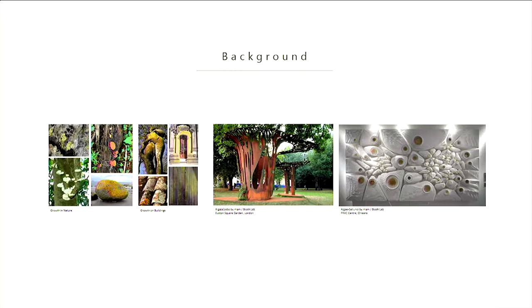But we're taking these principles of the left cluster here of growth in nature. So this surface growth, where the material itself is a host for this growth, that we also see on buildings. This happens everywhere, and most people actually spend a lot of money trying to clean this off buildings. So there are a lot of products and a lot of processes to remove these lichens and algae stains on buildings.